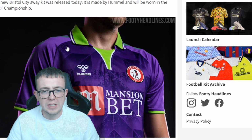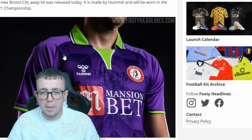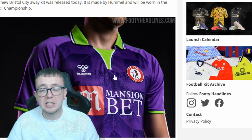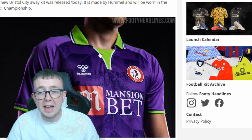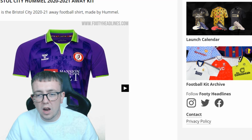So now we've got Bristol City's away kit, and I just want to start off by saying I love the purple. I like the green. Together is a big no. Throw a collar in there, a massive no. Throw a Manchester and Bet logo in there, it's an even bigger no.